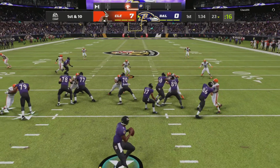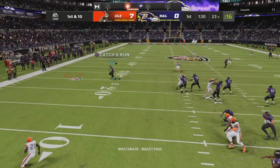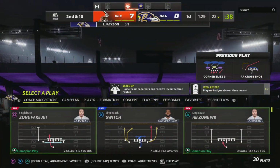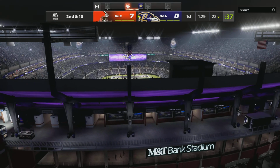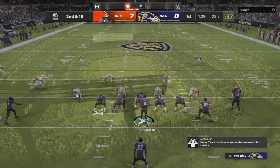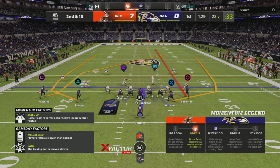Off the play fake, here's Jackson. And that one's going to be off target and incomplete. Now that's a tough throw for a right-handed quarterback rolling out to his left and trying to get the ball to a receiver. We've seen all those drills where they're trying to get the shoulders square and pointed towards the target downfield.